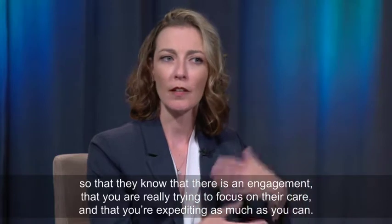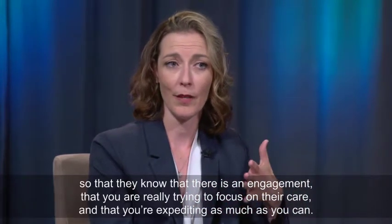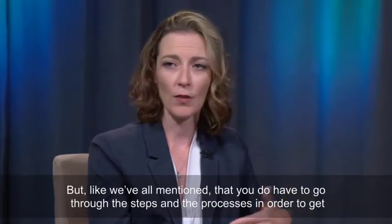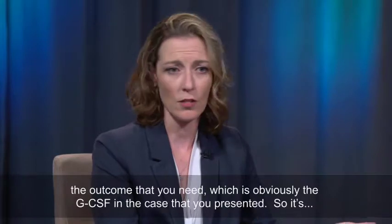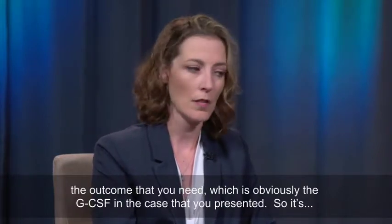Right. But so that they know that there is an engagement, that you are really trying to focus on their care, and that you're expediting as much as you can. But, you know, like we've all mentioned, you do have to go through the steps and the processes in order to get the outcome that you need, which is obviously the GCSF in the case that you've presented. So step therapy is very much front and center in managed care today.